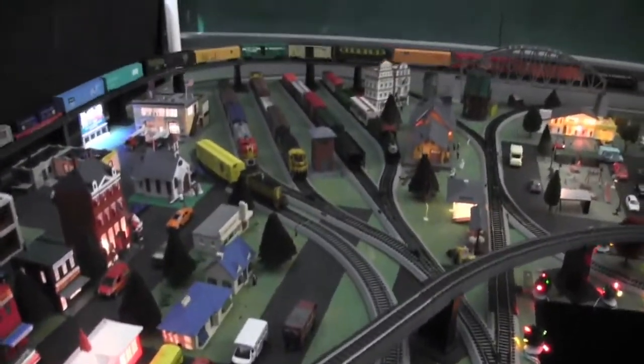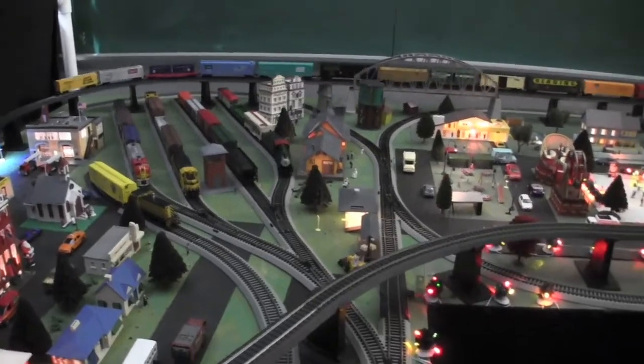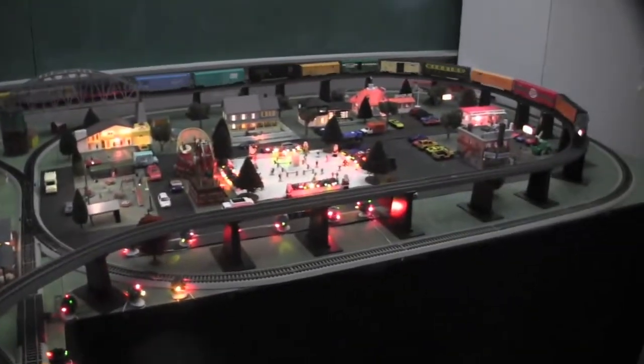and that is Christmastown, USA, in Mark Falcone's studio.